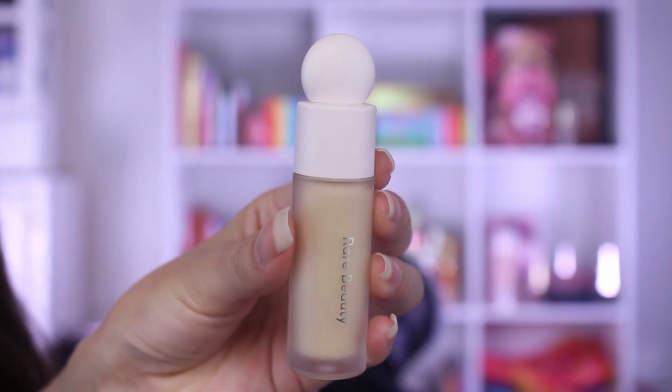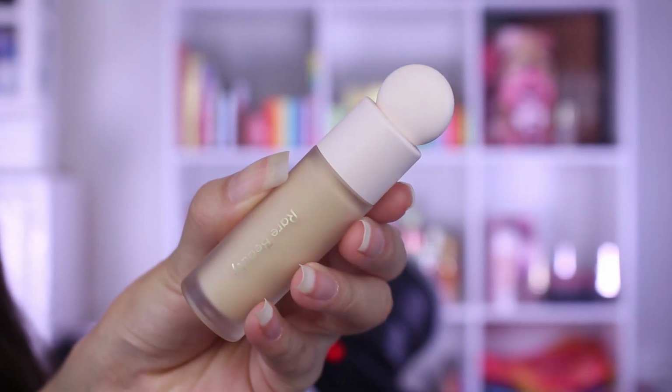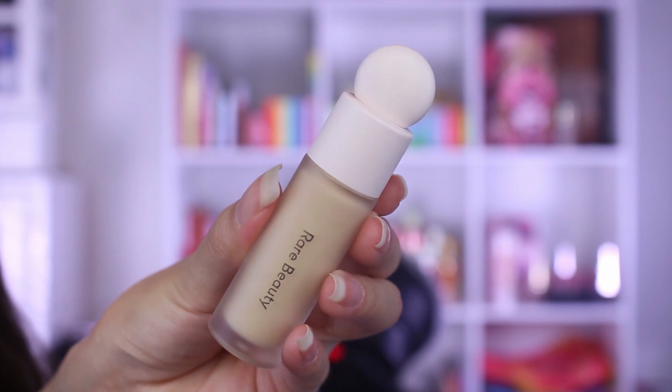Now moving on to the Liquid Touch Brightening Concealer. This is a lightweight hydrating concealer with a cake-free medium to full coverage that lasts while brightening the skin with a radiant finish. It retails for $19, 0.25 ounces, and it comes in 48 shades, exactly like the foundation. So that's all I got.